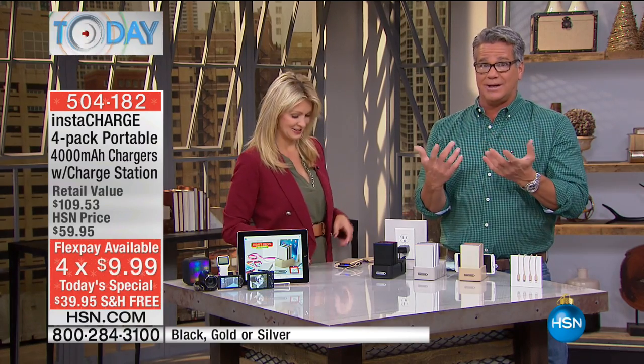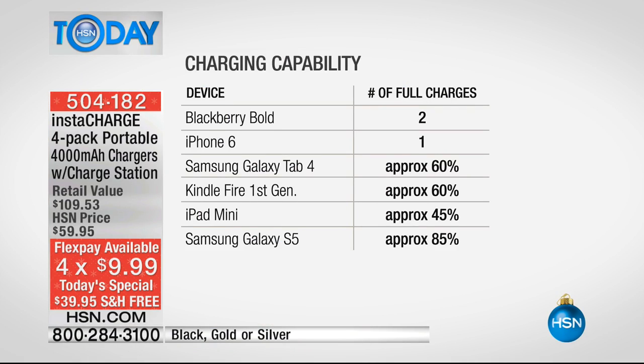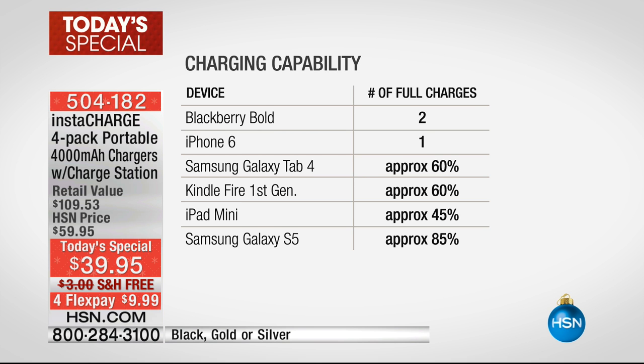So you're wondering, okay, what can I charge with this? Well, Leah had mentioned you can pretty much charge everything. I don't care what kind of phone it is. True. But if you have a BlackBerry, for example, you can charge it two full charges before you have to recharge your charger. If you have an iPhone 6 like me, it will give me a full charge. Do you know how important that is to me when I'm out on the road and all of a sudden I look at my phone and I've got like 8% left and I'm on an airplane? It's so great. If you have a Galaxy Tab 4, 60%.